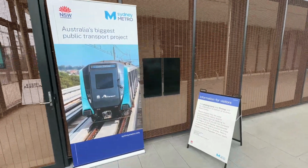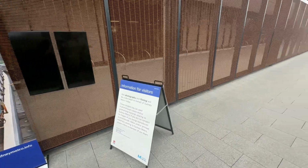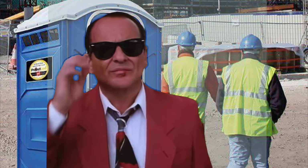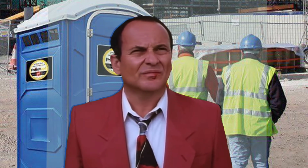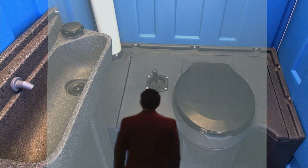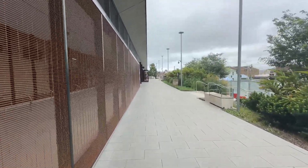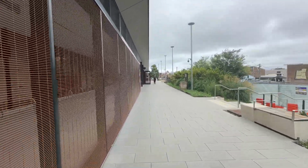Now, unfortunately, the toilets were closed. This is the worst! Today, so no toilet tour, sadly. There were little toilet block thingamajigs. What the f*** is this piece of shit? That you get off the construction sites. So that is unfortunate, no toilet tour today.